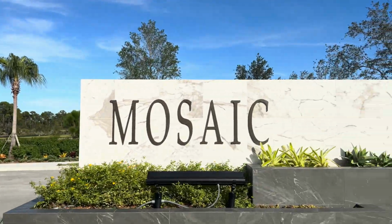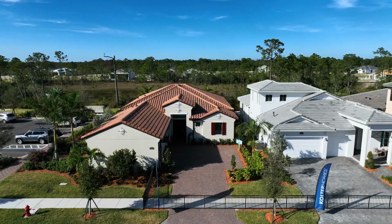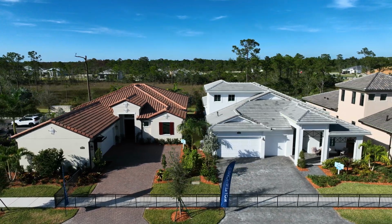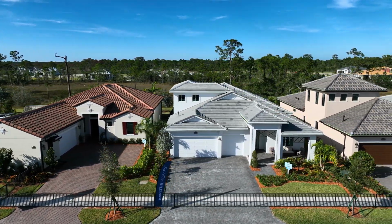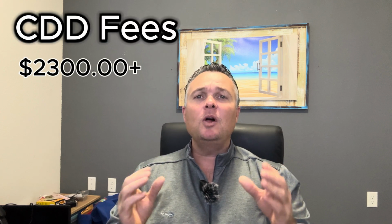The first community we're going to go over is called Mosaic. This community is a new community on the eastern side, the southeastern side of Port St. Lucie Boulevard, right off of Southeast Becker Road and just east of the Turnpike. This community is being built by Coulter Homes. It has roughly 236 homes or 241 homes. Over here, the yearly CDD fees are around $2,300 plus for this community.